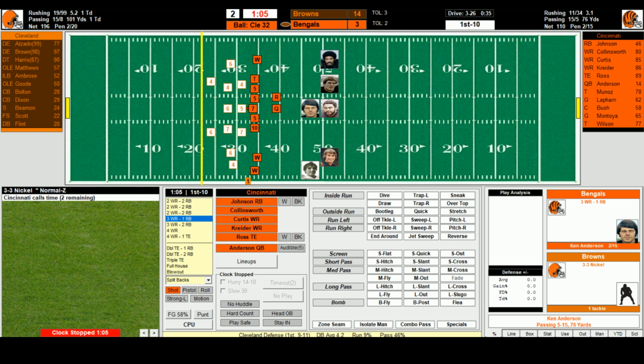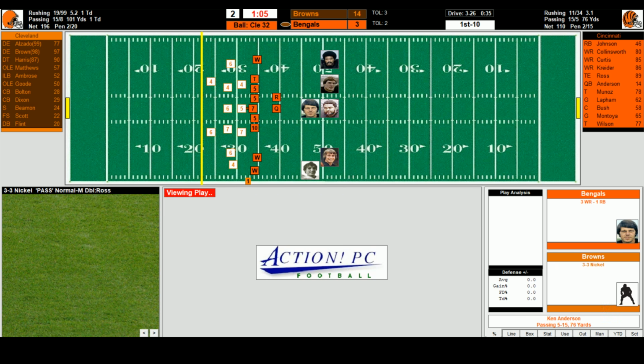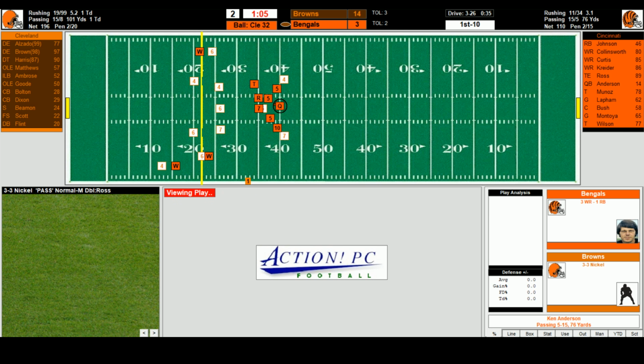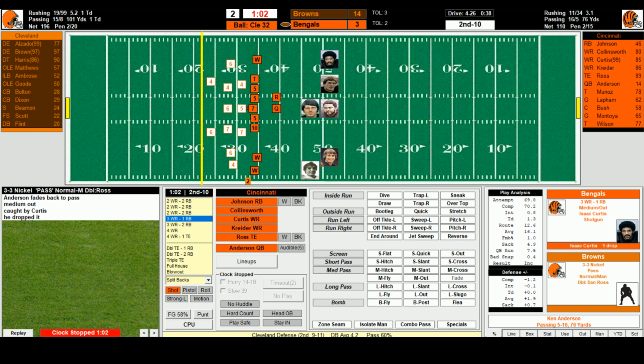So 1st and 10. Medium out pattern. Medium out to Isaac Curtis. From the gun. Anderson waits. Throws far side. Curtis. No, he dropped it. Had the first down and everything.